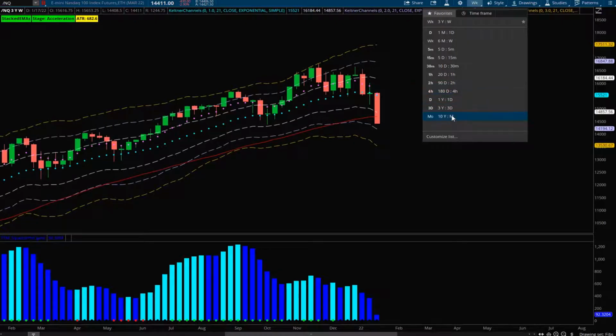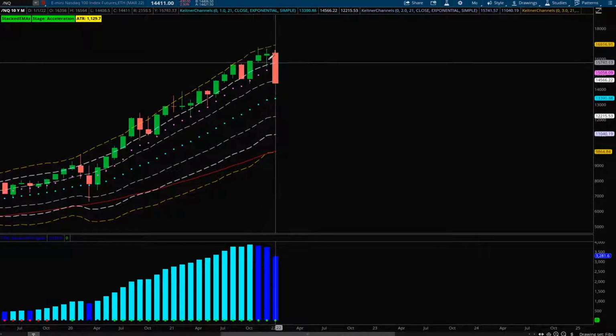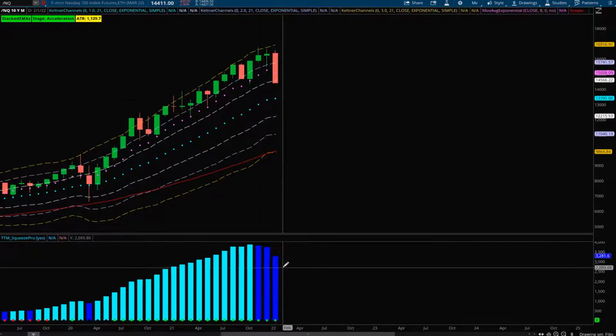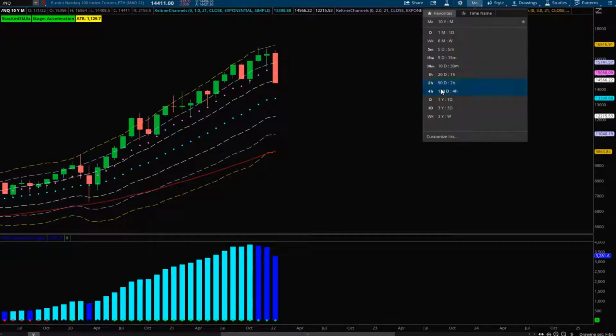But then if we come to the monthly, just like the ES, breaking down off of these +3 ATR levels, breaking through the 8 EMA, and on the monthly time frame, the next support I'm looking at is that 21 EMA, and we are losing that momentum here on the squeeze histogram, so it easily could see it hit that level eventually over the next few months.